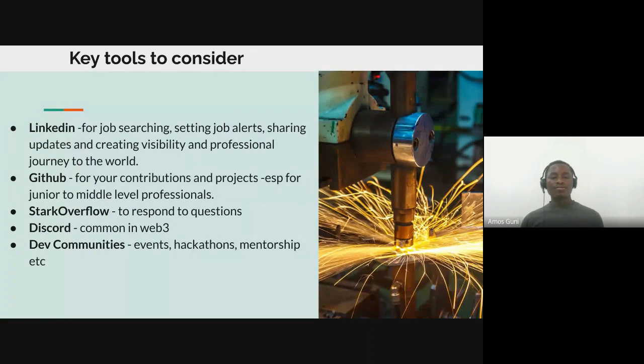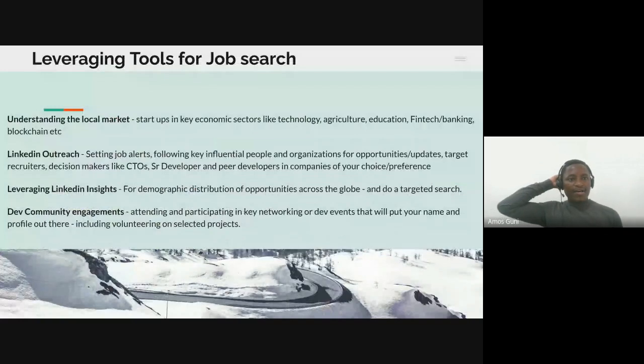All right. So a few tools to consider and leverage. I thought of raising these because the question here was, as a job seeker, where do I find opportunities? What should I leverage to find these opportunities? One of them is understanding your local market. I want to assume that there are people here that are outside Kenya. Some of them probably are in East Africa, others are in West Africa, others are in Europe or the US or in Asia. I don't know.